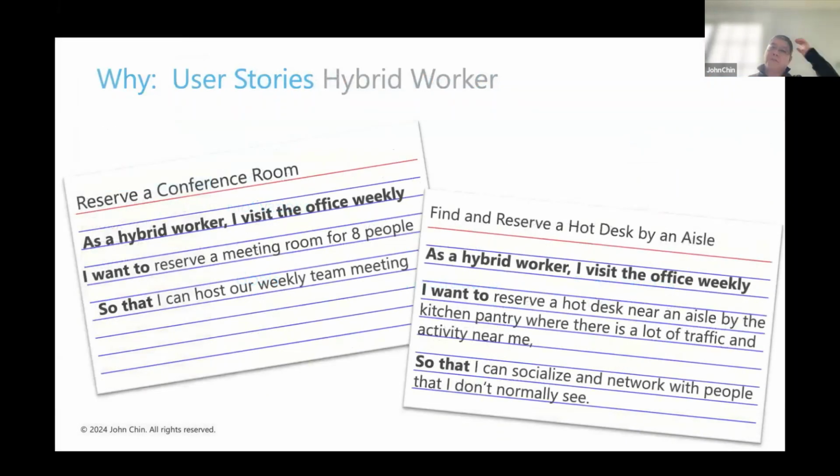So we come up with user stories. Gives you some motivations. I'd like to visit weekly, reserve a room for 8 people to host our weekly meetings. And when another one visits weekly and says, hey, you know, I am a social person. I like to socialize with people. That's my motivation. And so I want to reserve a hot desk near an aisle or a kitchen party where there's a lot of traffic and activity. And that's the whole point. Why go in if you're not going to talk to other people? That's the whole reason for going in.